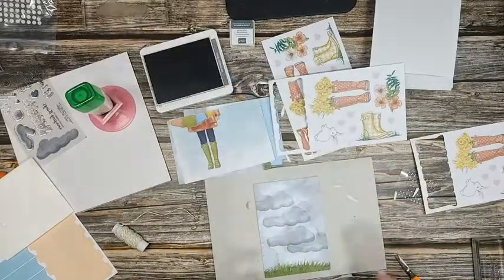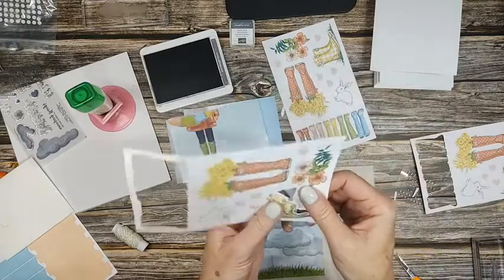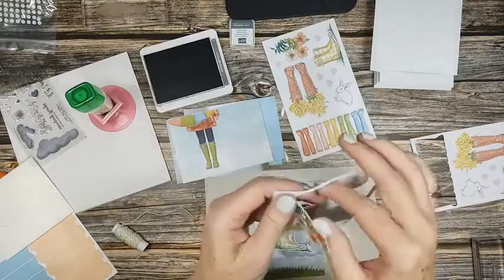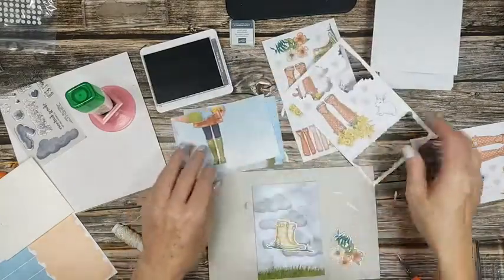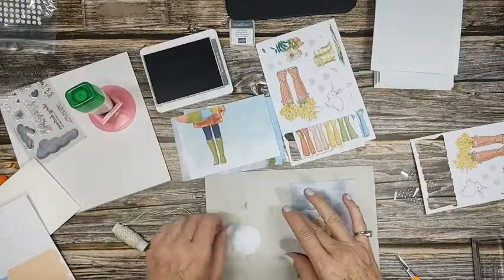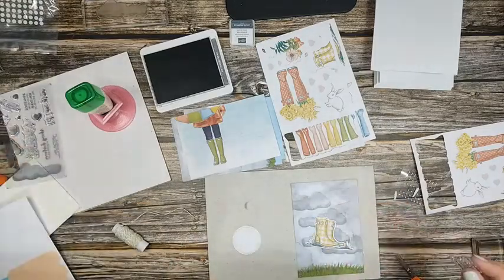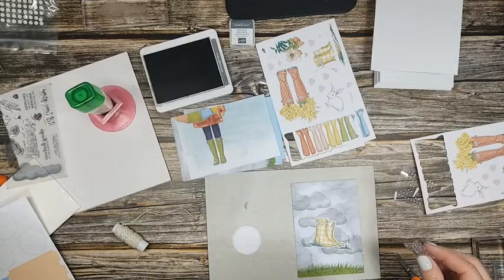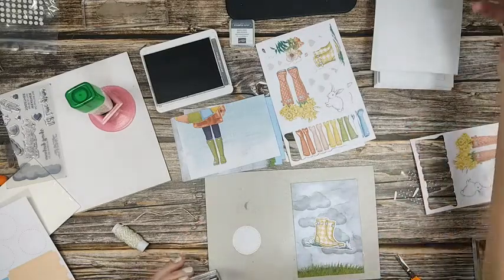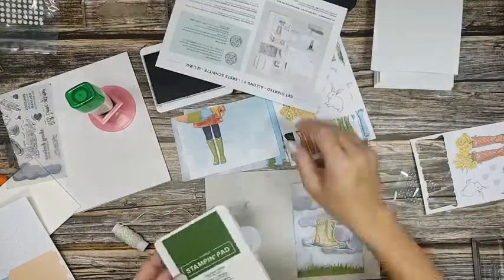Okay. And then I'm going to get these little boots. Oh, look at how cute these are. These little boots and these little flowers are what go on this card. And then there's a circle. Here it is. And we are supposed to stamp "no matter the weather. We'll get through this together," or something along those lines. I'm going to stamp it in green. I'm going to stamp it in Garden Green.